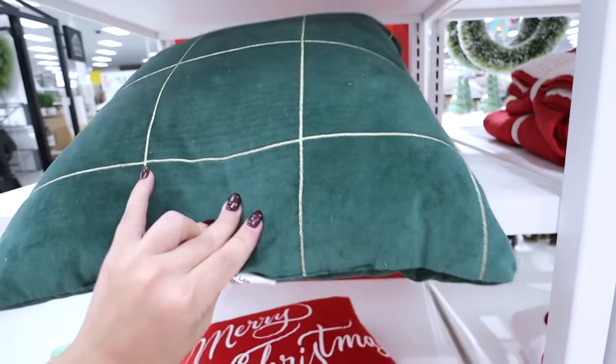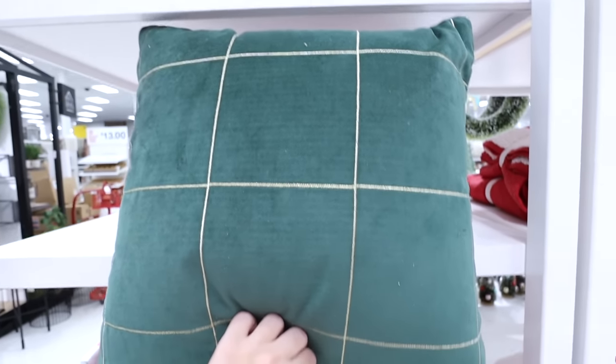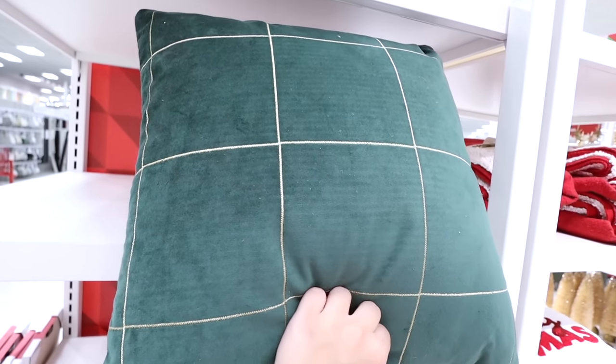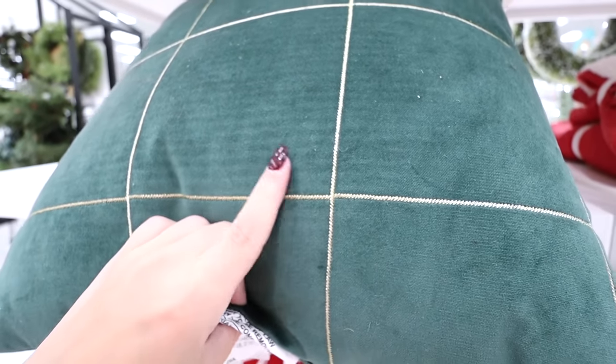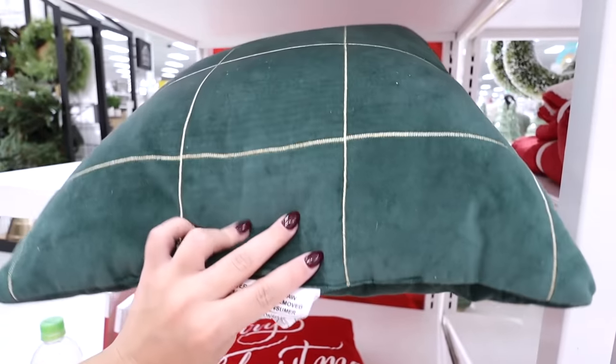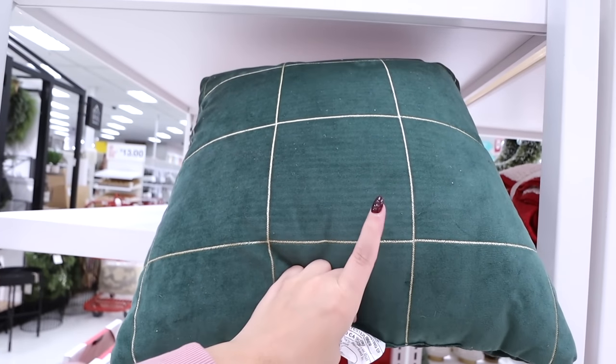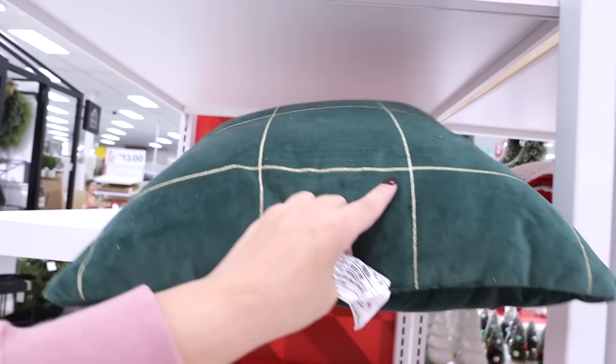Another one that I really, really love because the green and gold and the grid pattern is just perfect. This also comes in red for $20 from Threshold. Just look how pretty. It's the perfect green, and I love the gold accenting. And the grid pattern and checkered squares like that are just very in right now. This one is going to be super popular as well.